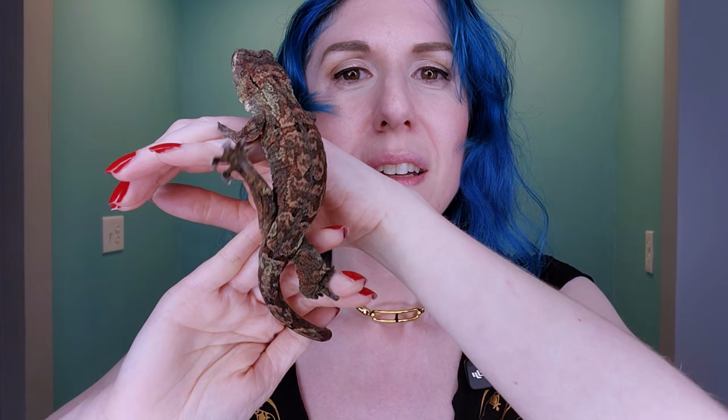This guy needs to shed too, but this is PBI 123. This is one of our Swirl Project holdbacks, the one with the lacking white collar or body white. And you can really see the swirling in the pattern. See if I can get him to hold still for a second.